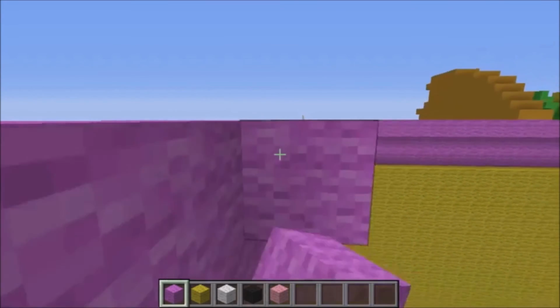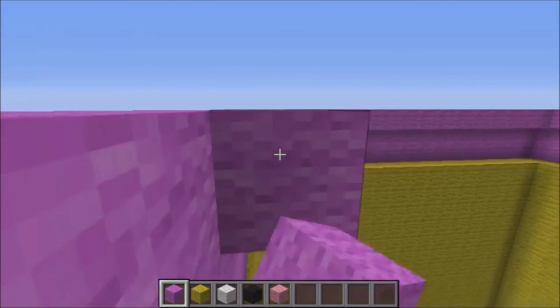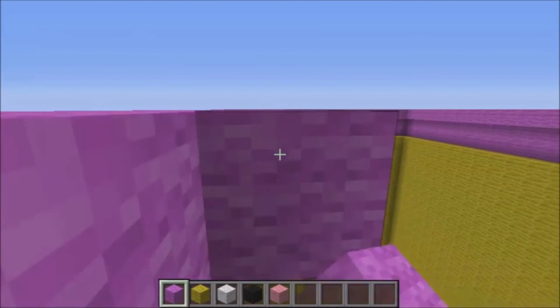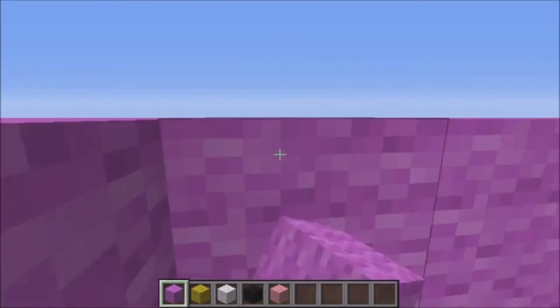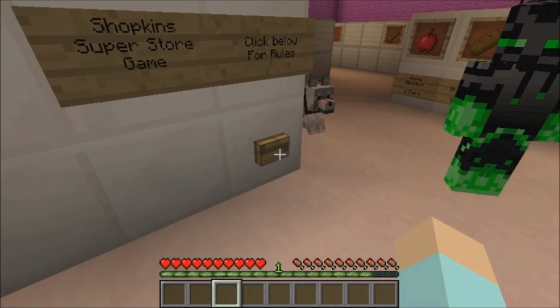This is coming on very well. I'm extremely happy with this one. In the plans, it does look absolutely wonderful. And I'll tell you what, it is coming on here amazingly. I'm very, very pleased.